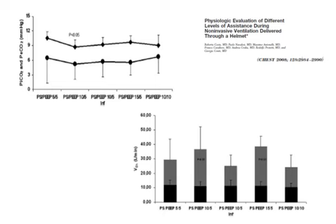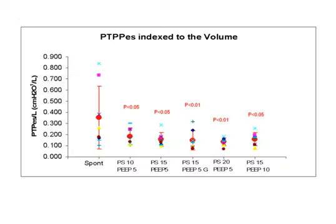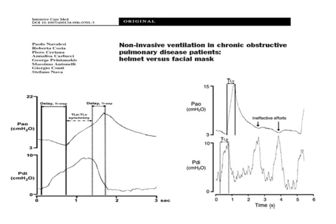They were healthy volunteers, so they are not supposed to increase the tidal volume a lot by increasing the level of pressure support. And how about the inspiratory effort? The pressure support with the helmet was able to reduce the pressure time product of the esophageal pressure compared to the spontaneous breathing. How about patients, and how about COPD patients?